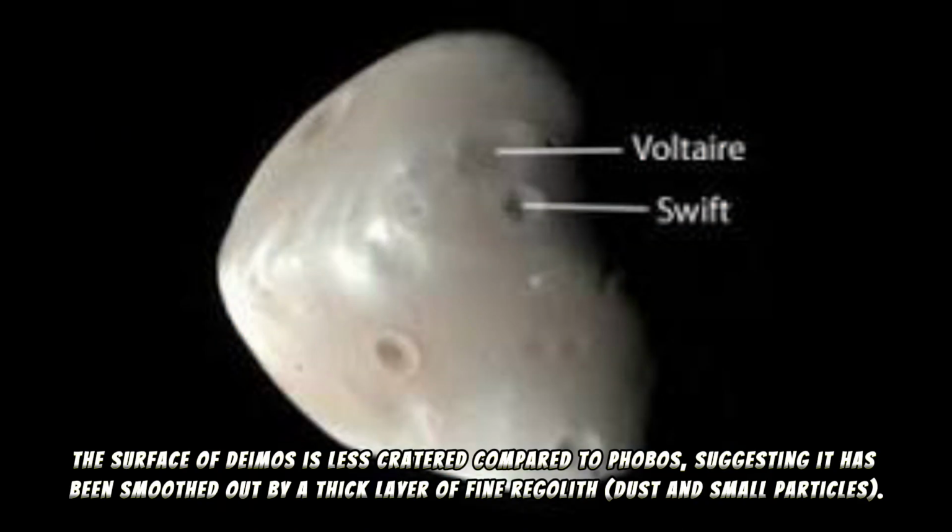The surface of Deimos is less cratered compared to Phobos, suggesting it has been smoothed out by a thick layer of fine regolith, dust, and small particles.